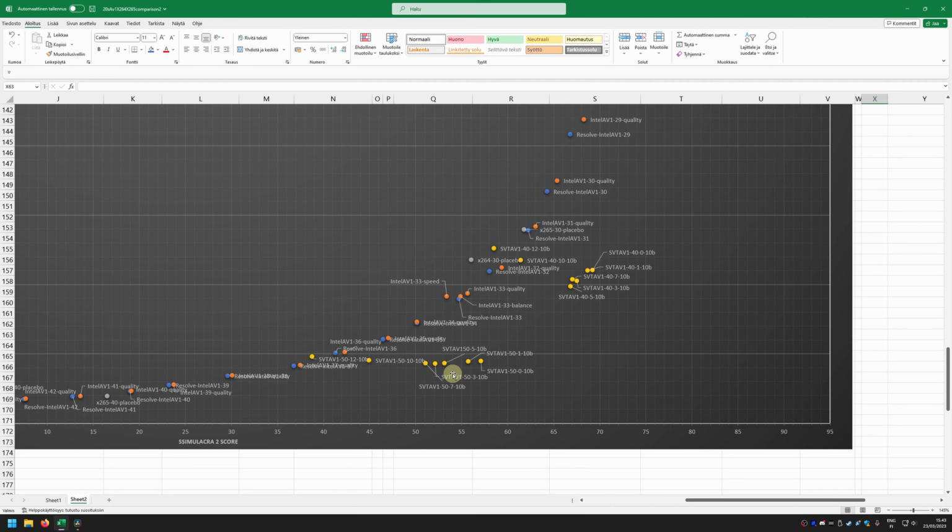We can even see this from the Excel I made. Here we have the SVTs in yellow. Orange is the Intel AV1, x264, 265. Below this we can see a score. So higher is better. This is from ssimulacra2.